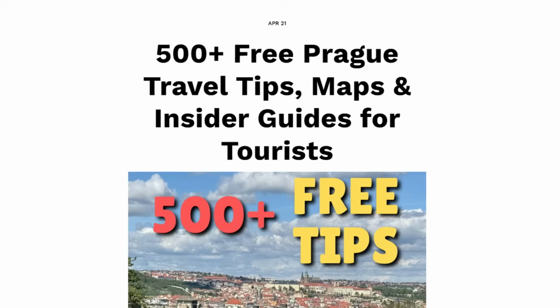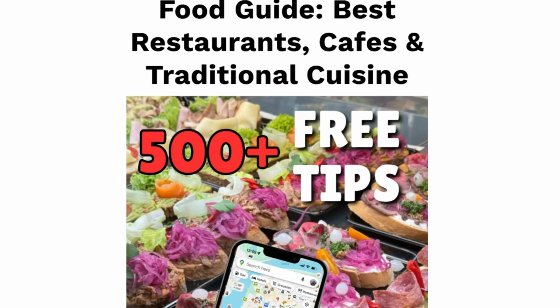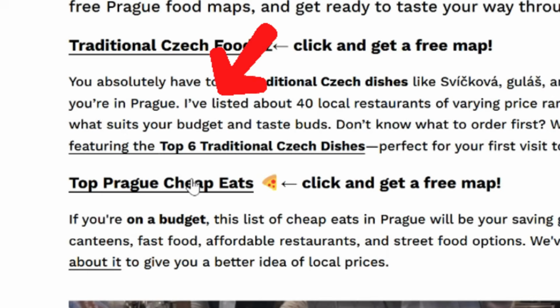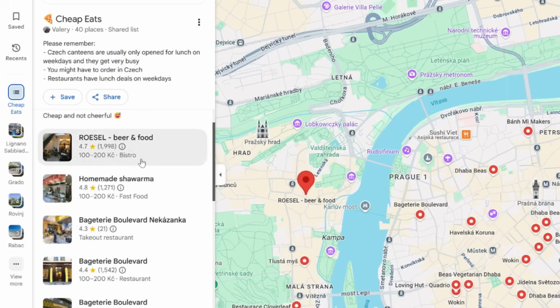To emphasize once again how to use the lists I've created, I've written 2 articles. One is about sightseeing and kind of essentials, and the second one is about food and anything related to it. They're all available on our website, and you click the name of the list that you need. It takes you to Google Maps, and then you have to save the list on your device to use it later. You can save all of them, just a couple, or just one, whatever you need.